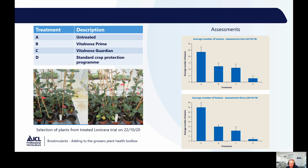If we go to the later assessment below, again, the disease on the control has really ramped up to 35 lesions. But again, B and C, Prime and Guardian, you can see now quite a marked reduction in those lesions just on their own. And then the crop protection program at the bottom is well below 5. But again, just reiterating to you, if you imagine having these products going in a real programmed approach, doing them every 7 to 10 days and alternating them, you can tell from these results that you'll be getting very, very good results with the reduction of lesions and the manifestation of either biotic or abiotic stress.